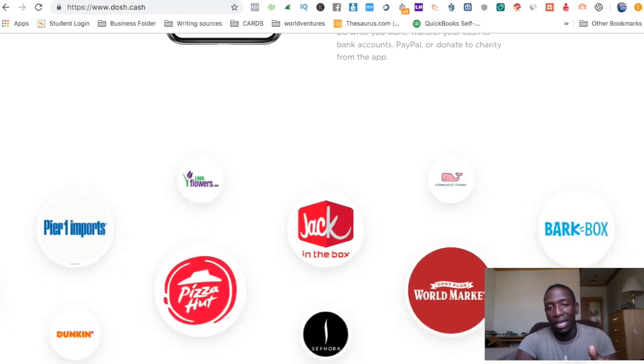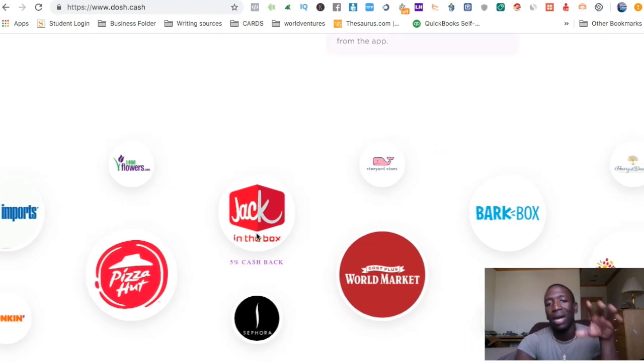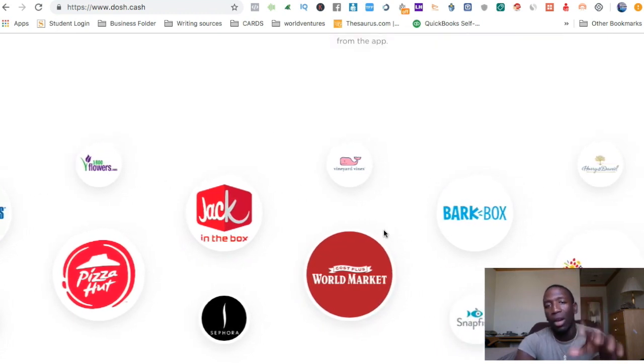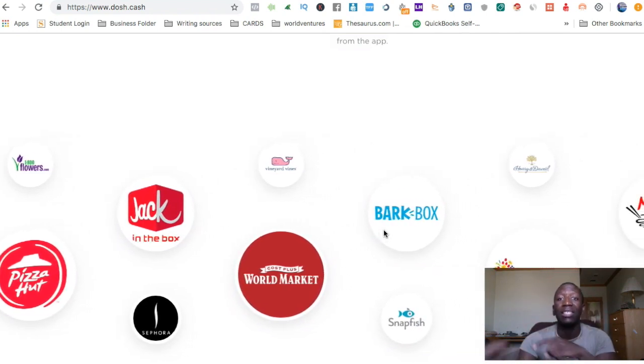And this is safe, guys. And these are just some of the partners that they actually have: Jack in the Box, Pizza Hut, Edible, Bark in the Box. These are all the different partners that you can actually get cash back from.